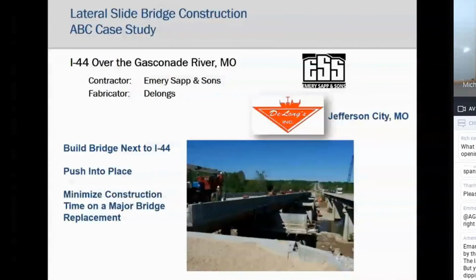This case study, the Interstate 44 bridge over the Gasconade River in Missouri, is an excellent example of the lateral slide construction technique. The bridge was fabricated by DeLong's out of Jefferson City, Missouri, and installed by Emery Sapp & Sons. The composite steel plate girder bridge is 670 foot long with 6 spans, a very large bridge when you think of simply pushing it into place from the side.